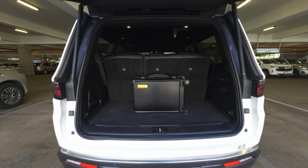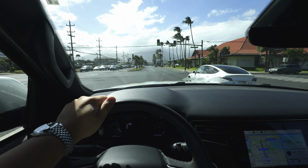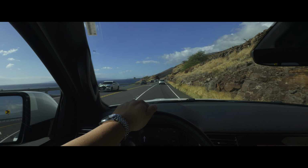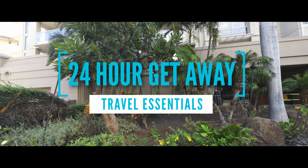Some of the trips, like this one, are literally flying into a town for 24 hours, having some quick meetings, and then on my way back home the next day. Whether I'm going for 1 day or 3, the items I bring are pretty much the same. So here are my travel essentials for a quick 24-hour trip.